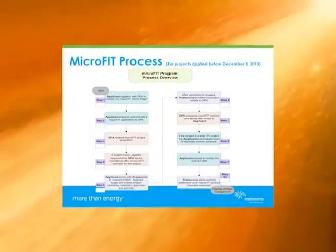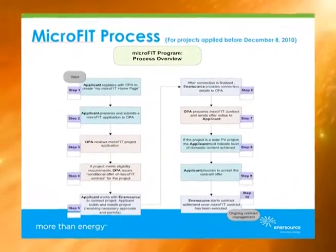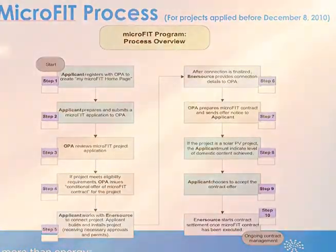So Dennis covered a little bit about FIT projects, but I'll talk about some of the highlights of the microfit connection process. This applies to all the projects that applied before December 8th, and I'll tell you a little bit about the new microfit rules and how that applies to all the projects that applied on or after December 8th. So obviously the first step, as most of you know, is the customer registering with the OPA. At that point, the customer would submit their application, the OPA would review it, and they will provide a conditional offer if all the project requirements have been met.